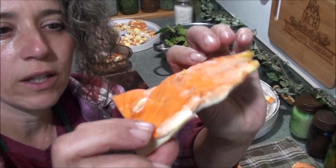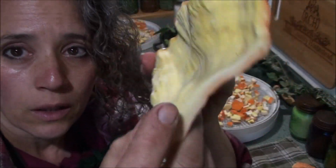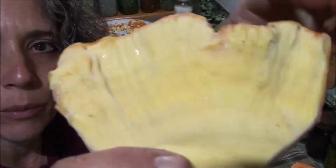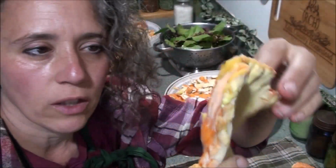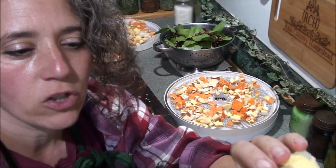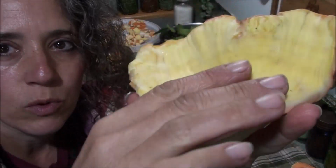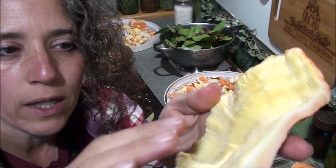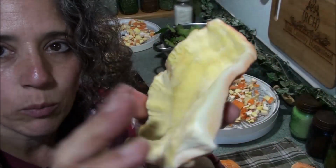Alright, I'm stopping in mid-process because I want to show you just how nice and clean this looks. This is a real nice looking one here, and you can get a close-up of it. If you've never seen chicken of the woods, it has this bright orange color. It's got these nice little striations. It's very smooth on the bottom, like this. Sometimes this will be white, and sometimes it will be more yellow, like this.